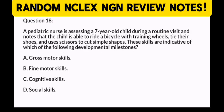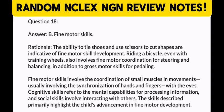Question 18. A pediatric nurse is assessing a 7-year-old child during a routine visit and notes that the child is able to ride a bicycle with training wheels, tie their shoes, and uses scissors to cut simple shapes. These skills are indicative of which of the following developmental milestones? A. Gross motor skills. B. Fine motor skills. C. Cognitive skills. D. Social skills. Answer: B.